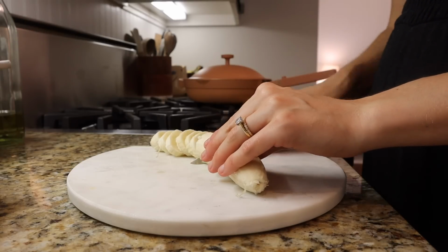Essentially, you just slice up a banana, you put some peanut butter in the middle, and then you melt chocolate and let it freeze in the freezer. You can also top it with some peanuts too. So we're gonna see how it turns out.